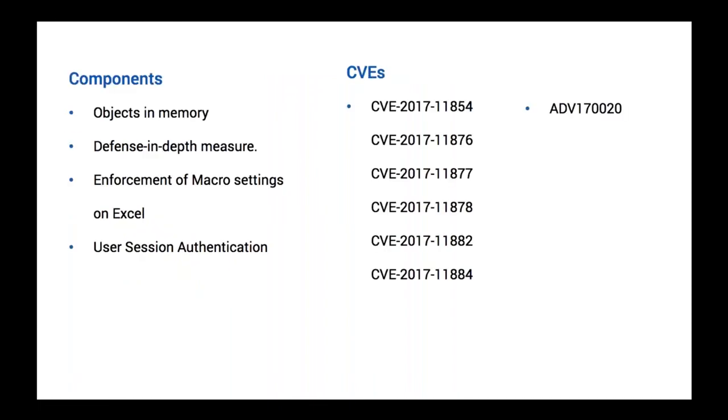All right. So here is a list of components which are affected. What do these components refer to? There are several components. Probably I cannot put them all here on a sheet of paper or a single slide for you. However, I've just handpicked a few of them. I've just cherry picked a few of them, which you could probably associate with your day-to-day usage. So the primary component is memory. Objects in memory are being compromised. Defense in depth, so that becomes a security glitch. Enforcement of macro settings on Excel, and user session authentication.